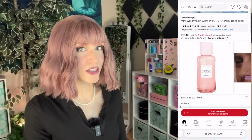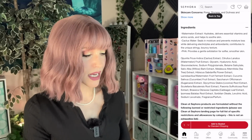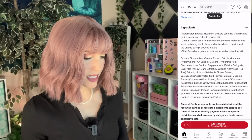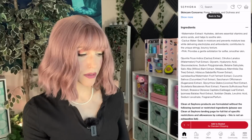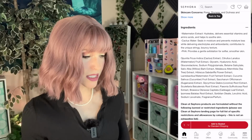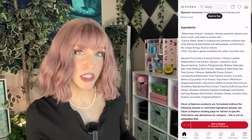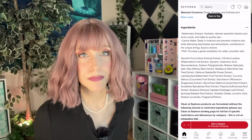I still think the products are cute. They're really fun to use. I will absolutely say that. But I will say with this ingredients list here, it is fascinating to me that they are saying it's PHA and BHA. It is PHA. Gluconolactone appears in the ingredients list, but it's betaine salicylate. It's willow bark extract. It's not salicylic acid. What that means is that this is a more gentle BHA product compared to something like the Paula's Choice BHA.